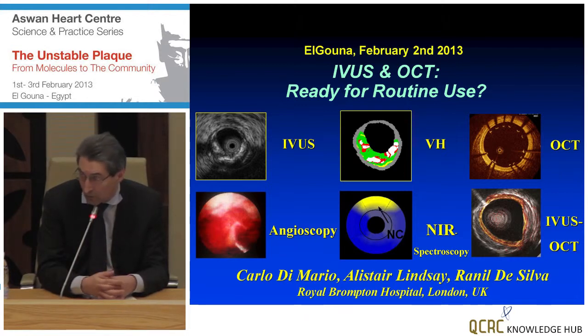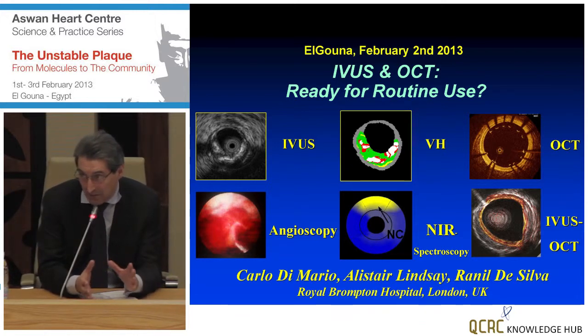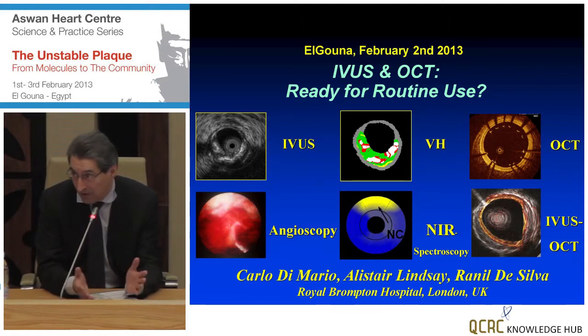At the beginning it was quite a lot because the pullback was very slow. Now, at 2 centimeters per second, if you limit yourself to the segment of interest, you don't really need to repeat all the time 10 centimeters of assessment. You can use almost the same amount of contrast, injecting at 4-5 ml per second in the left and 2-3 ml per second in the right, that you use for a conventional angiogram. That's why I say 17 pullbacks are in reality 17 angiograms, so the total amount is not that much more. However, I think there is a limit, and I would not use it when you have less than 35 GFR.